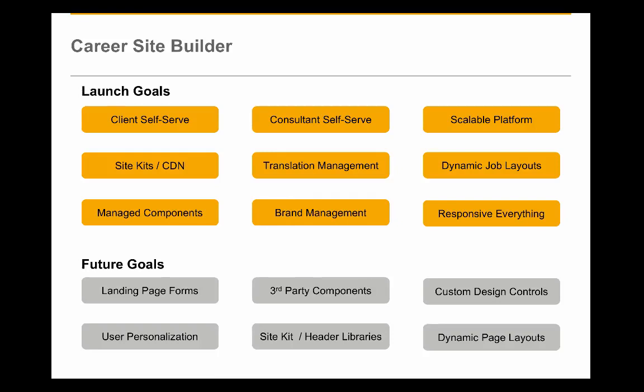So when we initially wanted to launch Career Site Builder, we had a number of things in mind, and one of the main goals was self-serve for clients, self-serve for consultants, and building out an application that would allow non-technical users to create the site and then also update the site.